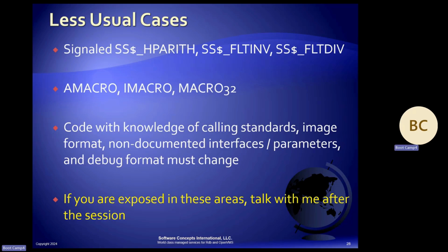Best is undocumented interfaces. Oh yeah, we've been using this thing in VMS since forever. Doesn't exist anymore. You know, what's wrong with VMS? Doesn't exist anymore. Yeah, if you crash into any of those kinds of things during your port or during your investigations, get in touch with us or get in touch with VSI. I mean, they're all solvable problems. Some are easy, some are hard.